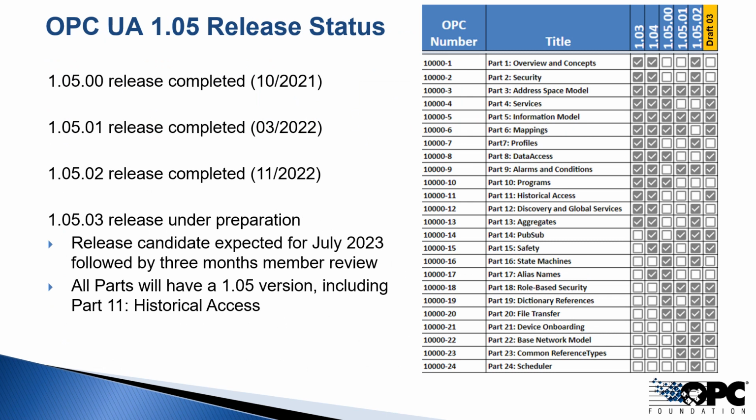The current version is 105.02, and the release cycles are now between 6 months and a year. Not all parts are updated in each cycle, only the parts that have pending changes or new features. The working group is currently finalizing version 105.03. Release candidate status is expected in July of this year. The release requires a 90-day member review period, which will start after the publication of the release candidate.